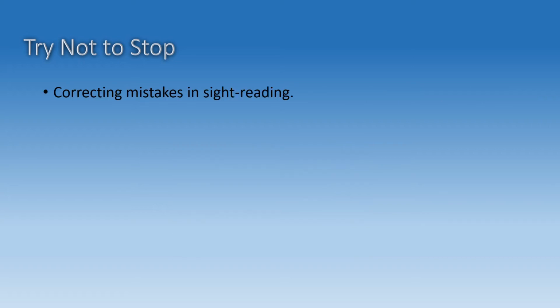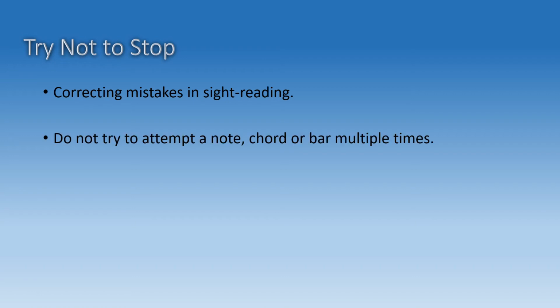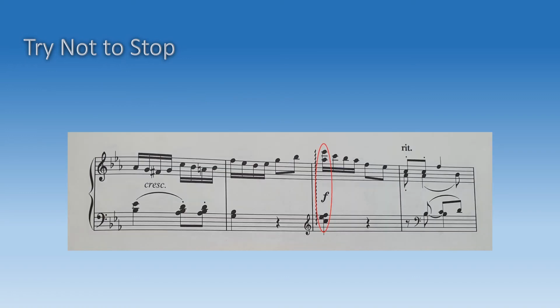If you realized your mistake and you really want to attempt the note or chord the second time, do that only if you are very confident that you will play correctly the second time. Do not try to attempt a note, chord, or bar multiple times. It is better to skip some notes and not stop the flow of the music. Of course, if you skip too many notes, you will also get less marks. Listen to two different attempts of this passage.